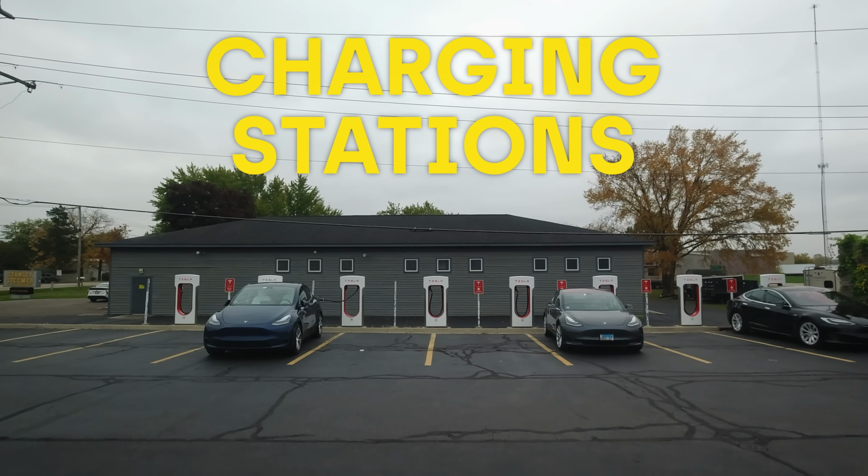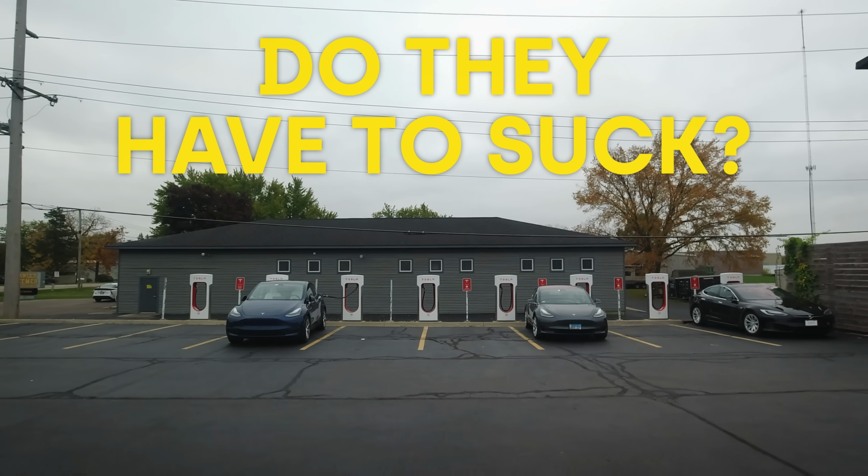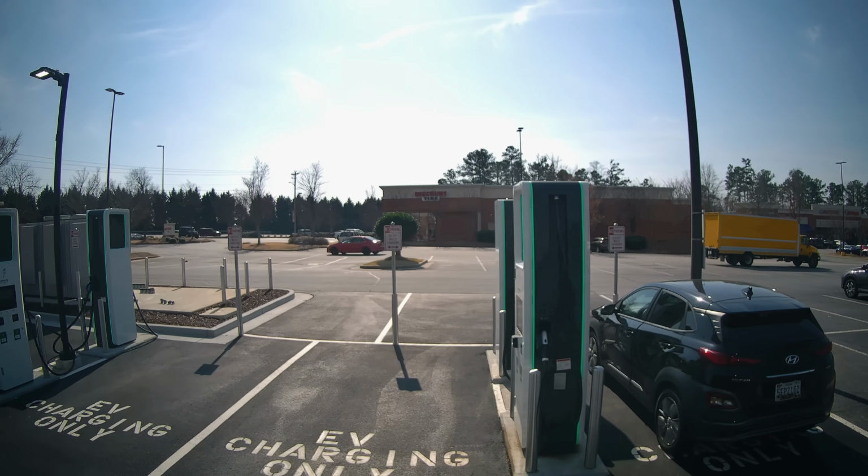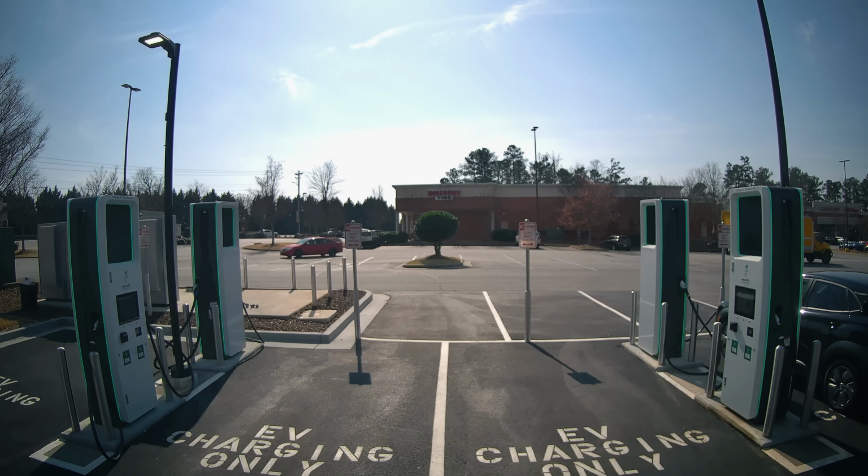Electric vehicle charging stations. Do they have to suck? I mean, they're usually located in some obscure, out-of-the-way spot that's difficult to find, or they're floating out in the middle of some open parking lot at the mall like this one. Once you eventually get here, it's all very underwhelming. Places like this lack any distinguishing characteristics. It's just some futuristic-looking kiosk sprouting from the ground next to a parking space.